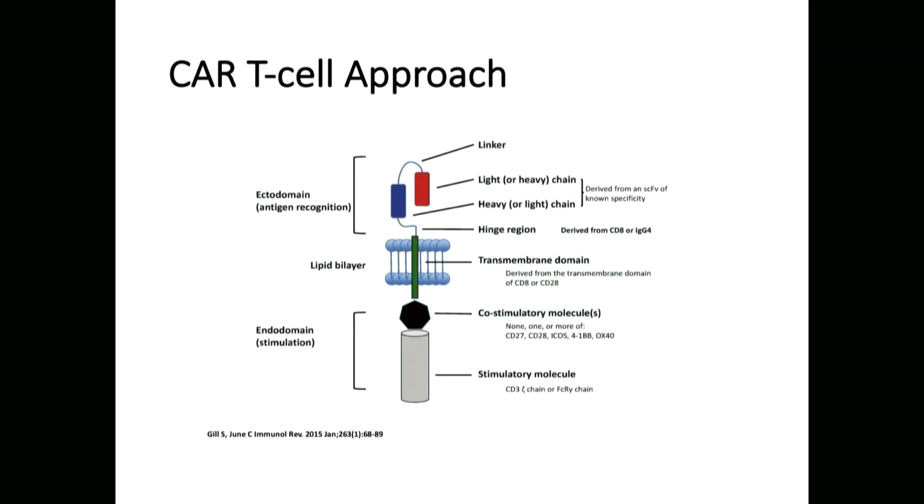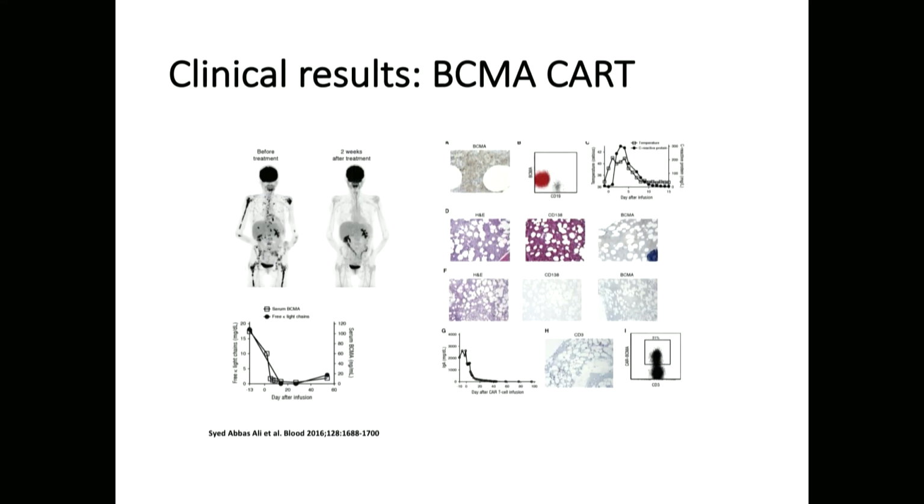So I think one of the most exciting things with myeloma has been the development of CAR T-cell approaches. There are several CAR T-cell constructs that are currently going through clinical trials. And I won't go into the details of the approach as you understand the concept behind it. Now, this is the data using a BCMA-directed CAR T-cell. BCMA, or the B-cell maturation antigen, is uniformly present on plasma cells and is fairly uniquely restricted to them.